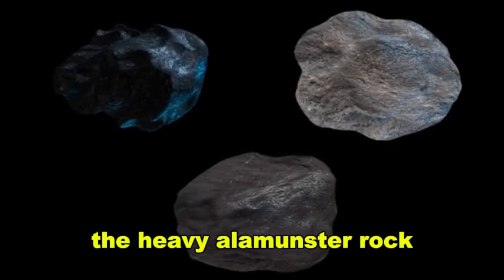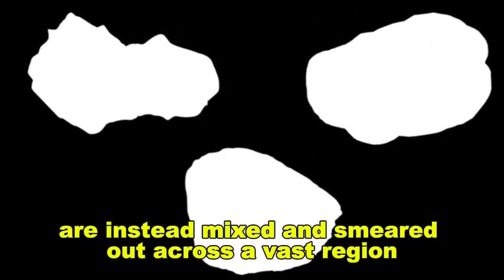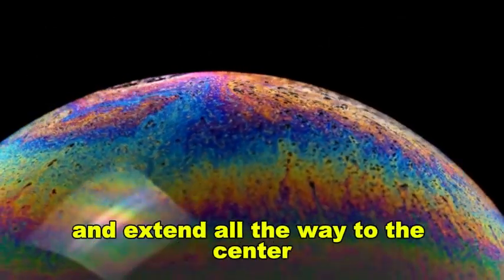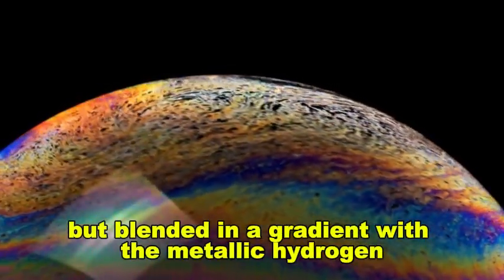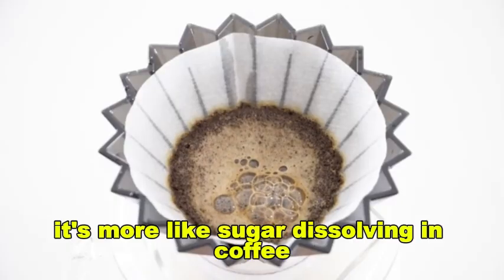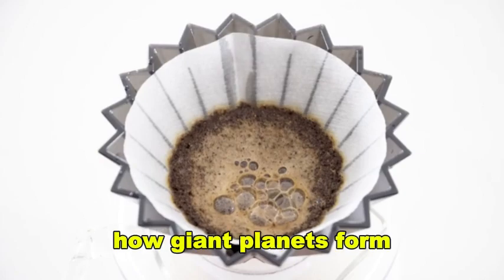The heavy rock, metal, and ices are, instead, mixed and smeared out across a vast region. This fuzzy core might start halfway into the planet and extend all the way to the center, containing anywhere from 7 to 25 Earth masses of material, but blended in a gradient with metallic hydrogen. It's more like sugar dissolving in coffee. This discovery has forced scientists to completely rethink how giant planets form.